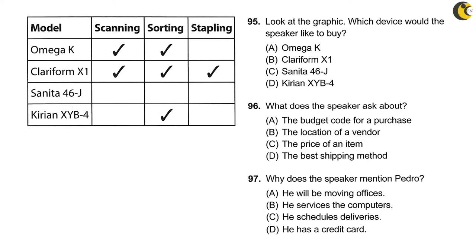Number 95. Look at the graphic. Which device would the speaker like to buy? Number 96. What does the speaker ask about? Number 97. Why does the speaker mention Pedro?